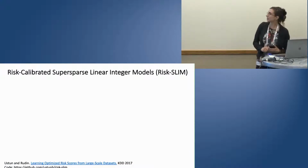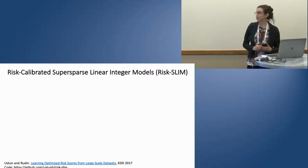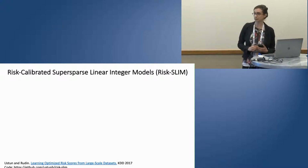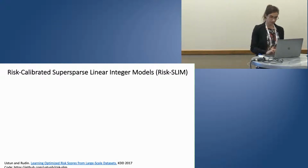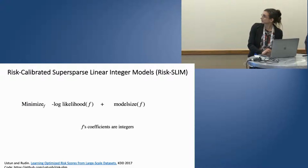Okay, so I want to talk to you about the machine learning algorithm that produced the 2HELPS2B score. Now, most machine learning algorithms do not produce interpretable models, but this one does. It's called risk-calibrated super sparse linear integer models.